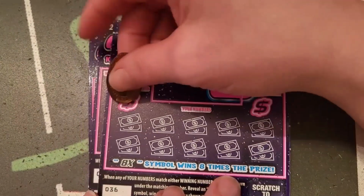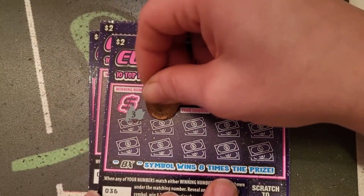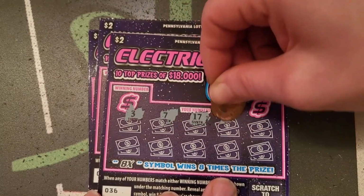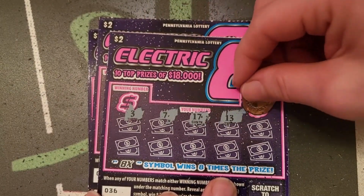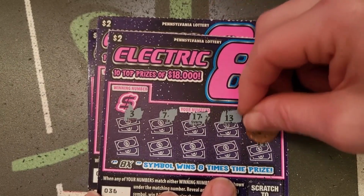Nice. I mean, it'd be better if it was like $500 or something, but you know, we won't go there. We won't be ungrateful. I'm just grateful to get a win. 3, 7, 17, 13. But someday I'll have a darn claimer, guys. That wouldn't be $500 anyway, but that's besides the point. That'd be a nice non-claim win.